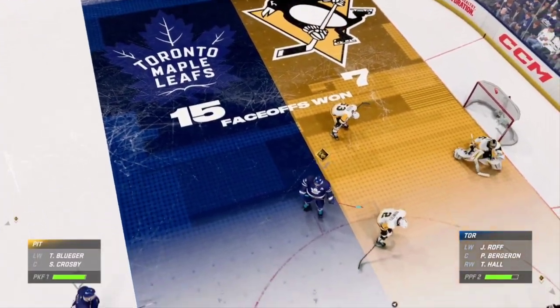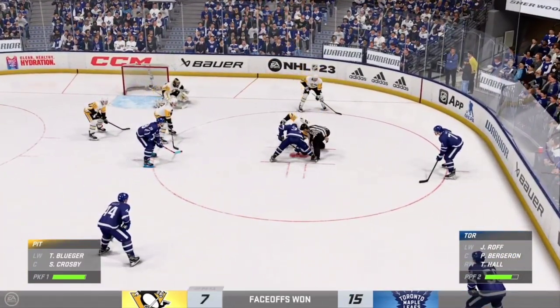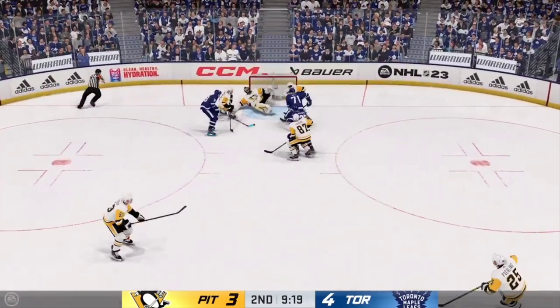Well past the midway mark of this period. Fans have been treated to a fun one tonight. Lots of offense. It's 4-3. Toronto's won the draw and they'll go to work. Paling's now out of the box and we are back to even strength.